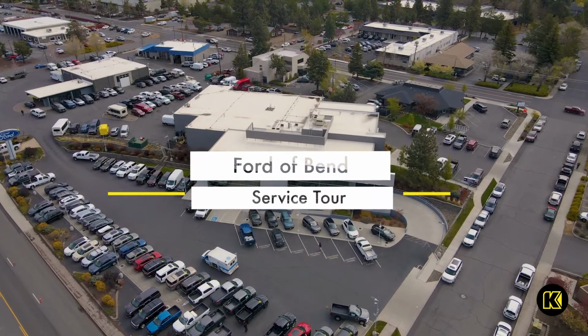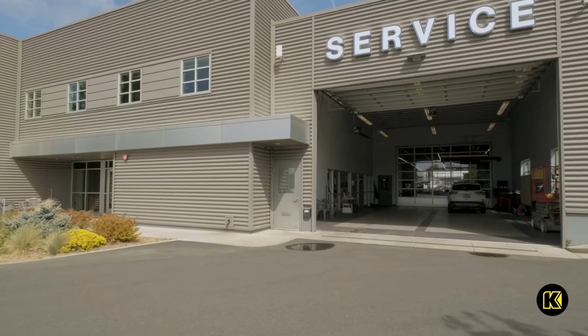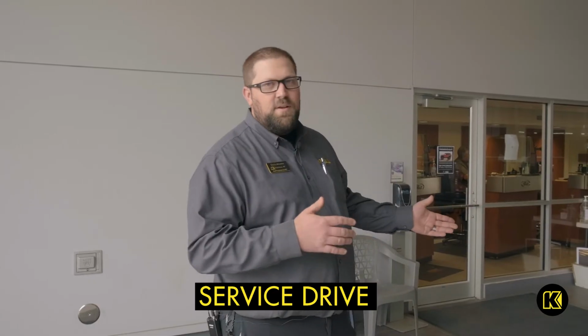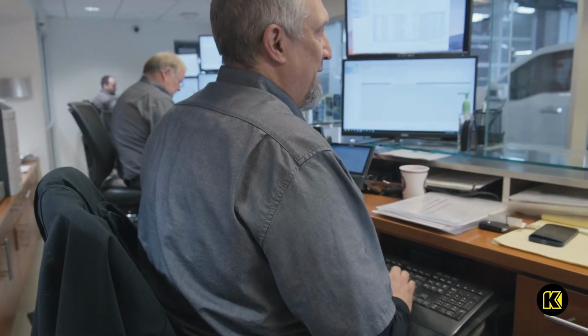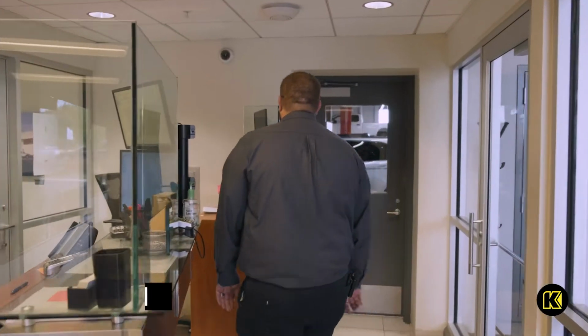Let me take you on a shop tour. This is our service drive here. This is where customers pull their vehicles in and walk to our service advisors where they can be assisted. Here's where our service advisors are, where they can take information down from the customers, get all the accurate information needed to get repairs done. From there, the customers can walk to our waiting room.